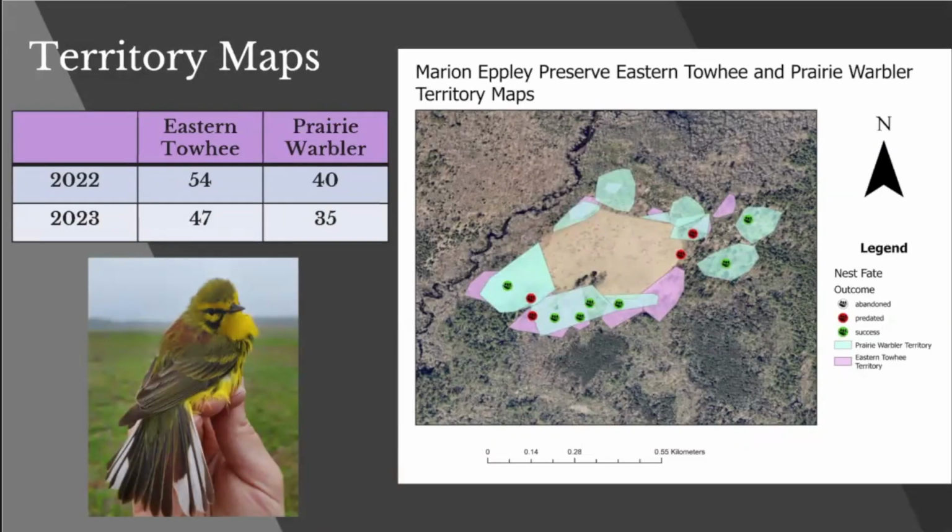So for 2 seasons, we did this, and me and my field technicians mapped 54 territories for towhees and 40 for prairie warblers in 2022, and we mapped 47 and 35 in 2023. And that's an example of what they look like on the right there on that map. So prairie warblers are in the light blue and towhees in the light pink. That's for 2022 at this site. So that just gives you an idea of the range of their territories and how they overlap.